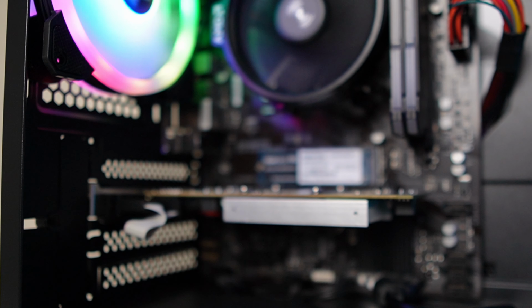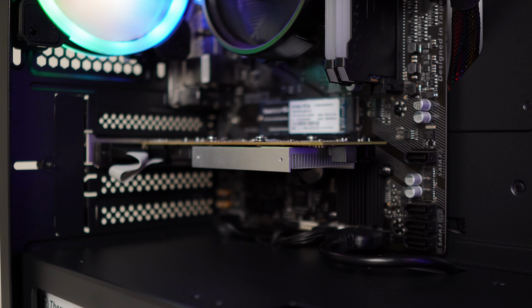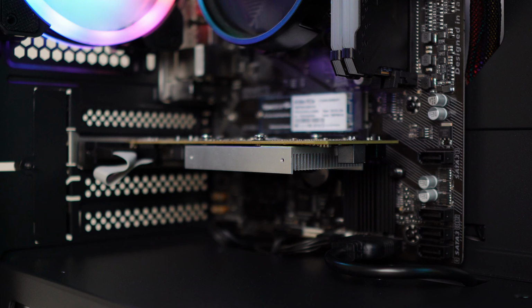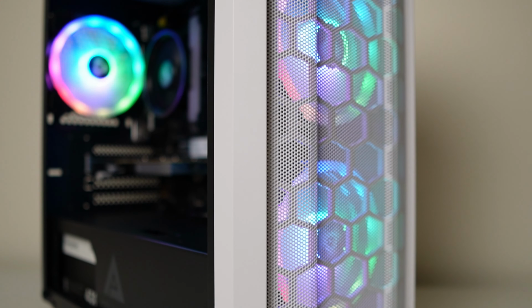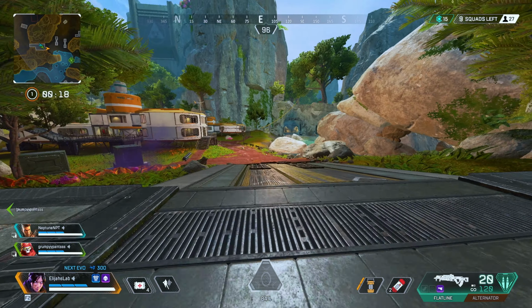It's not really needed with the parts that I upgraded. The GPU doesn't require any external PCIe power, so this power supply is perfect for this build. With that being said though, if you were to upgrade to something more powerful, then I do recommend getting a higher quality power supply. First game up is some good old sweaty Apex Legends.